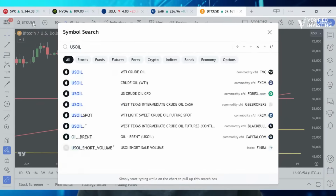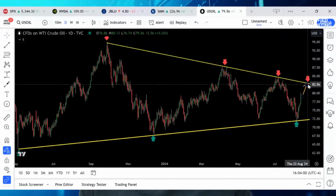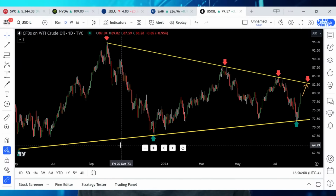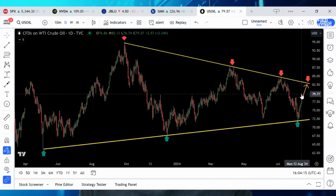Next up, let's look at oil today. Oil having a big move up. I've already annotated the chart out. This is what I'm thinking will be the good trading opportunity. Big bounce. If it continues straight up here, I'm looking to short around $82 to $83. That would be this beautiful wedge pattern. Notice the lows, the highs, they all align here. It's actually a very beautiful wedge pattern in terms of technical analysis.